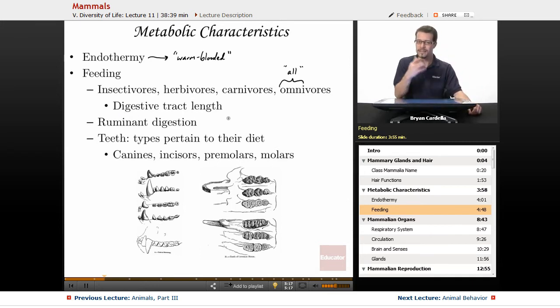Digestive tract length does actually relate to these. When you look at an herbivore's digestive tract, if they're a strict herbivore, especially with ruminant digestion, which I'm going to cover in a sec, they have a really long intestine. It takes a lot longer to break down the plant material and get energy from those monosaccharides contained in the cellulose, in that plant cell wall material. When you look at an omnivore's digestive tract, generally it's kind of in the middle in terms of overall length, and then a carnivore's digestive tract is significantly shorter in terms of the amount of tissue and time required to break that stuff down and get it absorbed into the bloodstream.